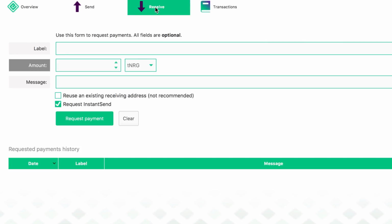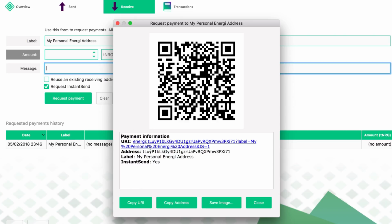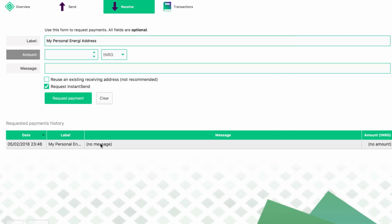Now let's see what your address is. Go to the Receive tab. Let's add a little label just for fun. Let's call this address My Personal Energi Address and click on Request Payment. It will automatically generate an address, and this is your address. Now you can close it. You have it here, and you can now receive payments to this address. Awesome, congratulations. You now have your wallet.